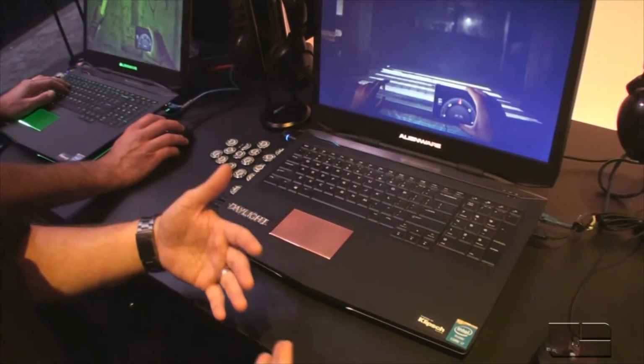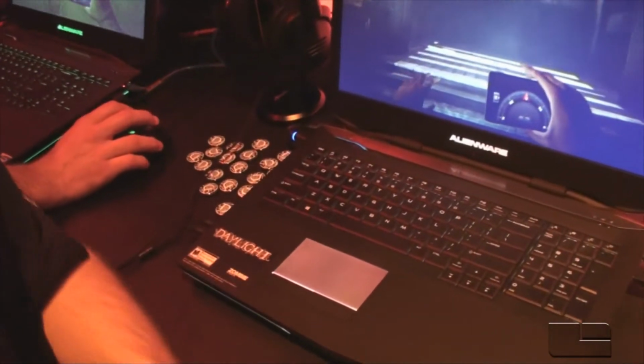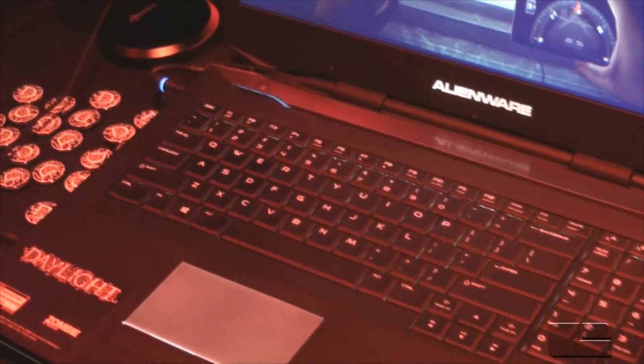So if you want to come buy an Alienware 17 from us and you just want the standard 8 gig option and you want to upgrade later on, we're going to give you the capabilities to do that. We're not going to lock you out of the system. Easy to upgrade, be able to get inside. It's one of our core tenets. We want to make sure people have that experience with the life of their system.